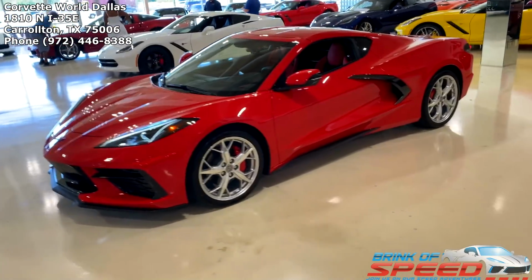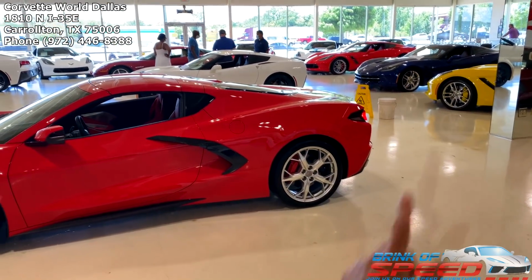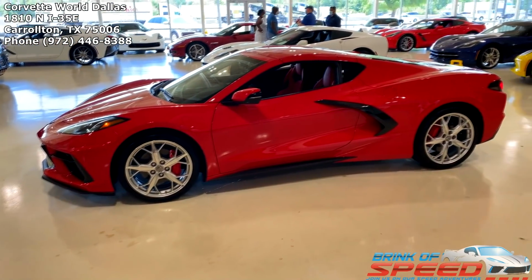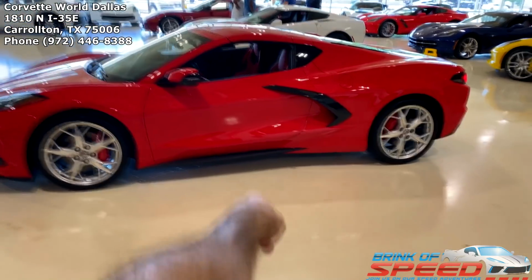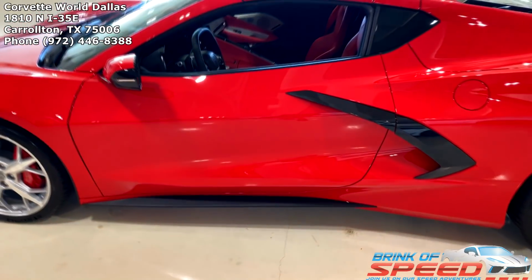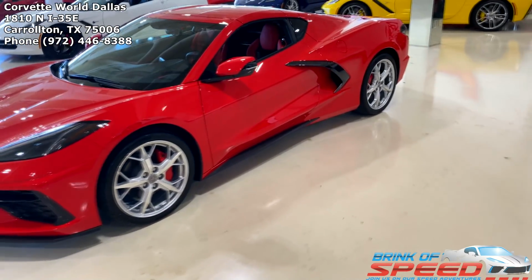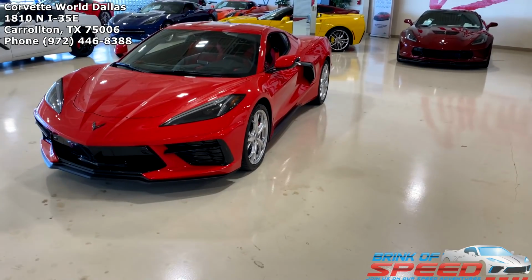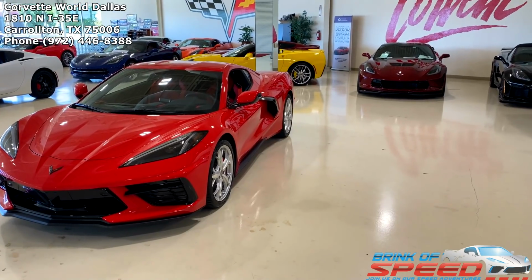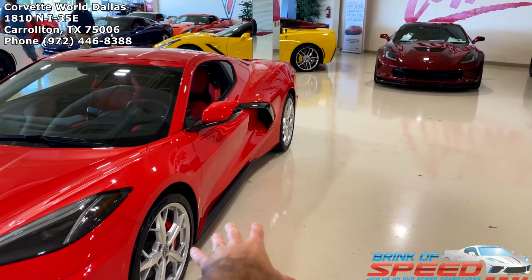All right, so ladies and gentlemen, obviously the first thing you're going to notice is that this is a non-Z51 car. There's no spoiler back there. But the other thing that I noticed right away, which I absolutely love on the new C8, is that thing right there. I thought about doing that on my car. I didn't end up doing it because it was kind of pricey for what it is. I didn't think it made the car look good enough to pay the money for that. And forgive me, I don't remember exactly what that cost, but that is a side skirt cover in black.